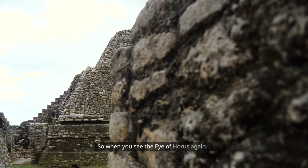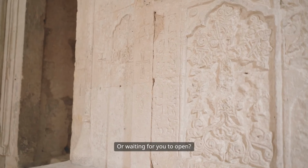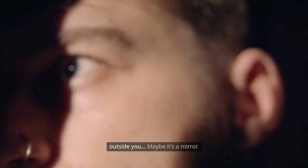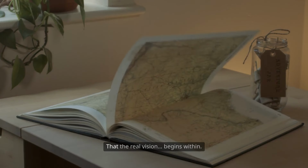So when you see the Eye of Horus again, ask yourself, is it watching you or waiting for you to open? Because maybe it's not a symbol of something outside you. Maybe it's a mirror, a map, and a reminder that the real vision begins within.